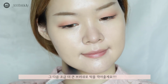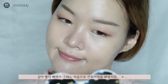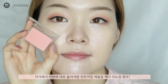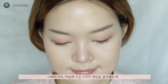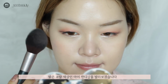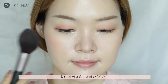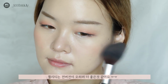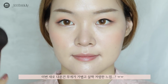And then with a big fluffy brush, just go to town, just get at it, just carve out those jawline, baby. Missha also completely renewed its blush and contouring line, and I picked out two colors that were just my cup of tea, and I'm going to apply the color called My Candy Shop, which is a very bright, vibrant coral color. And although the renewed packaging is much more aesthetically pleasing to look at, I will admit it's very cute. In terms of quality, I still actually prefer the older version just because the new case does feel a little light and slightly cheap.